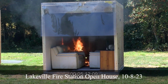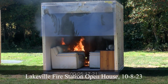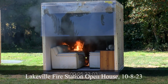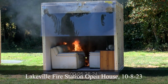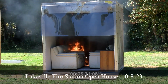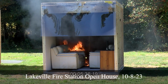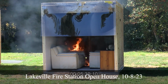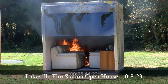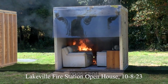You can start to see the flames starting to consume that couch now, right? At this point, hopefully somebody's called the fire department and we're on the way. But we're just at a little over 5 minutes right now, so it's going to be a few minutes for us, especially if you live further away. The town of Lakeville is about 38 square miles. So if you live, say, on Malvo Street, or Route 44, or Pierce Avenue, it's going to take a few minutes for us to get there. So it's going to be an issue, and this fire is burning uncontrolled at this point.